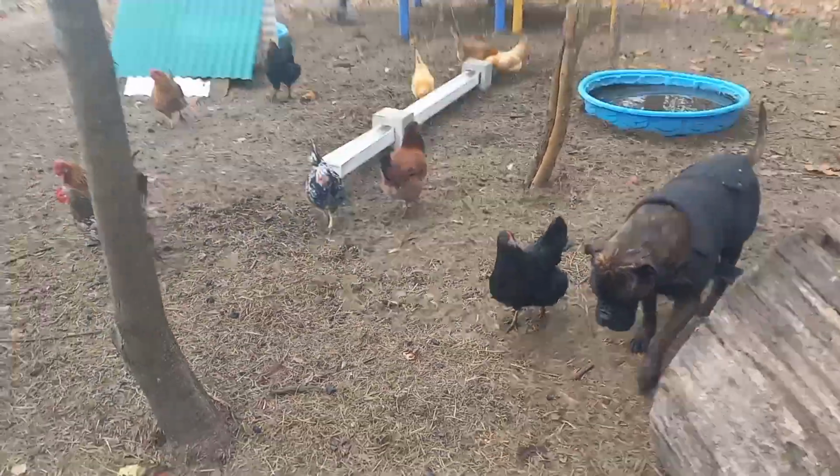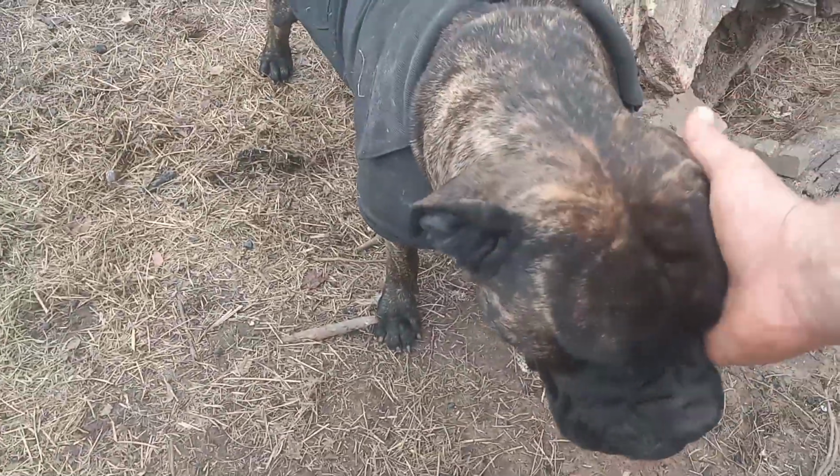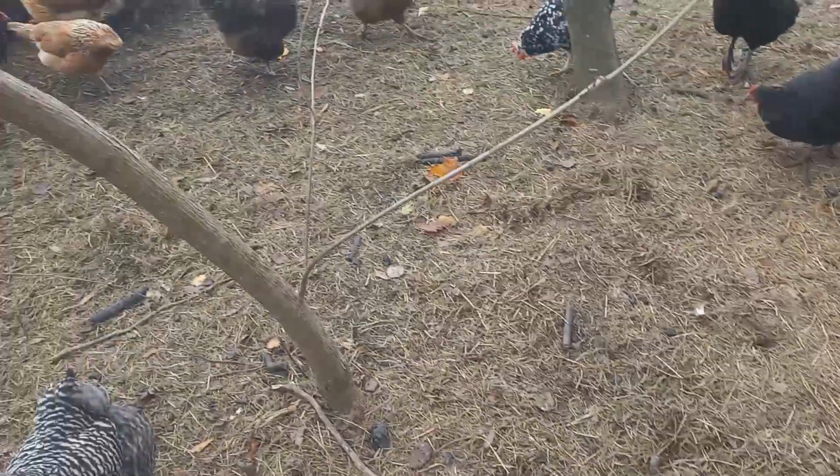We haven't assimilated her 100%. She still gets to be with her pack from time to time. But during the daytime, these chickens are her pack.